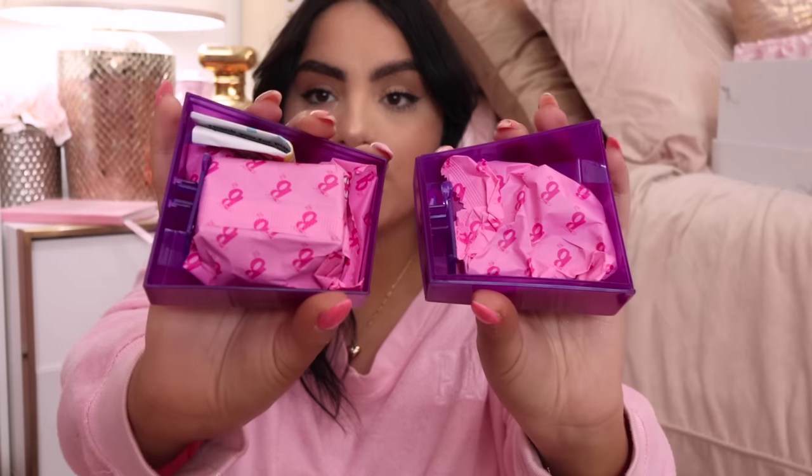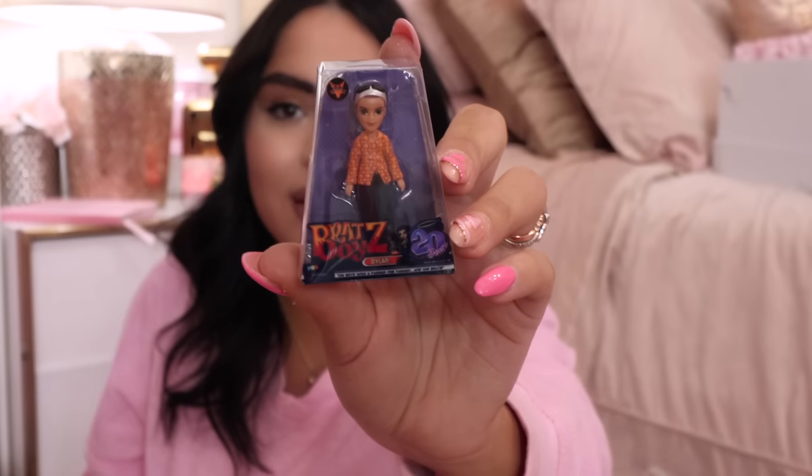We also got a mini Bratz set. I think this has mini makeup or something. So it looks like this, and it comes with two little items, and let's see what's in there. We have this one first. We have a mini Cameron. Is that Cameron? Oh, it's Dylan. We have a mini Dylan doll. That is so random. He's so tiny. And then, I don't know, there's more in here.